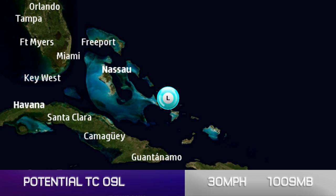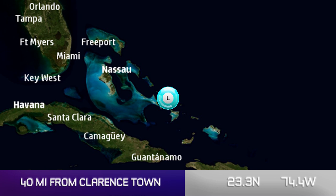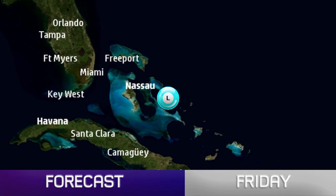So the main feature is potential Tropical Cyclone 9L, winds of 30 miles per hour, pressure 1,009 millibars. It's off the Bahamas at this point. The closest main island is Long Island, 40 miles from Clarencetown, 23.3 north, 74.4 degrees west. This system is likely to become a tropical cyclone soon.